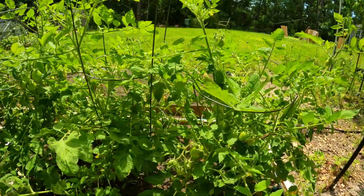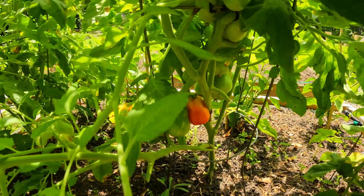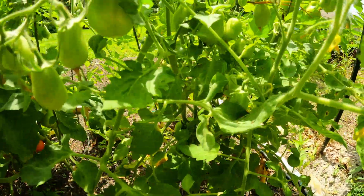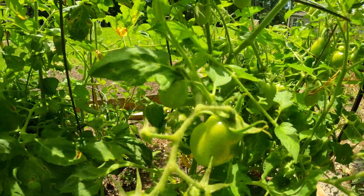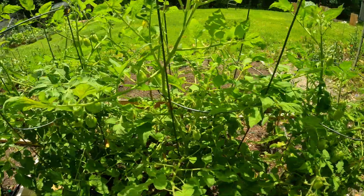These are our Determinate Roma tomatoes. And you can see we're going to have a red tomato probably tomorrow. And these guys are pretty loaded down all the way up. And so we'll start getting our initial flush of tomatoes off of these now.